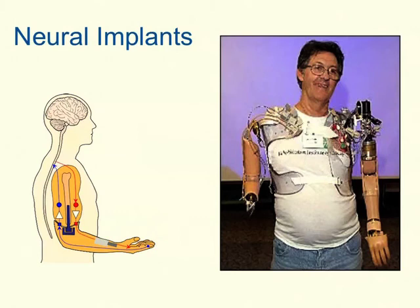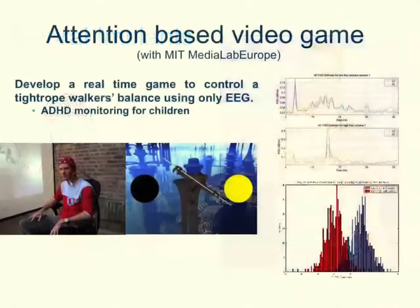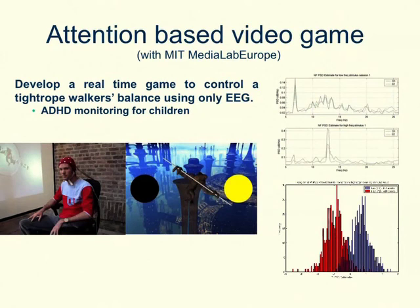I'll skip this one because I have a video of this later on. So this is something that I was interested in doing. Firstly, this was a thing I did with the MIT lab that I worked in for a while. We created a video game that you could control just using your brain activity. So you didn't have to move at all. This character was walking across a tightrope, was going to fall left or right. And just using the signals that were on your brain, we were able to flash these yellow dot stimuli on the screen here.